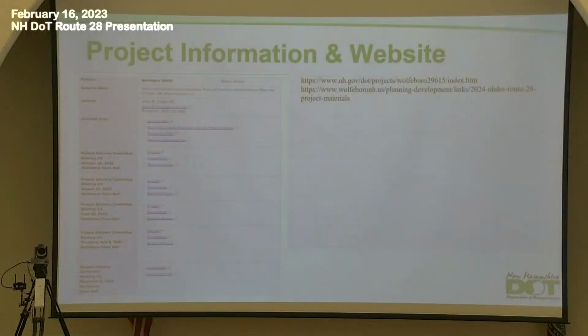And so this is the DOT's website, so you can see the different PAC meetings and some of the steps as we've gone along the way, and some of the graphics and materials that were presented at those different spots. So that's going to be available. That'll be updated with tonight's information, so you'll be able to go in and take another look at anything you look at tonight. So if you do want to give it a harder look and get back to us with input later on, that's fine as well. Yes?